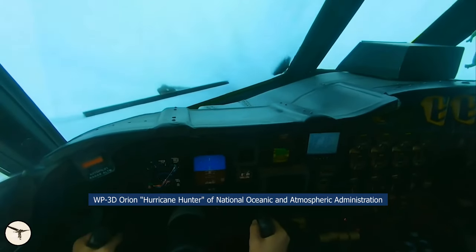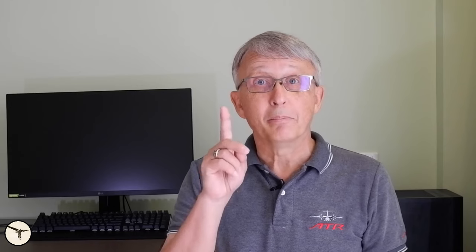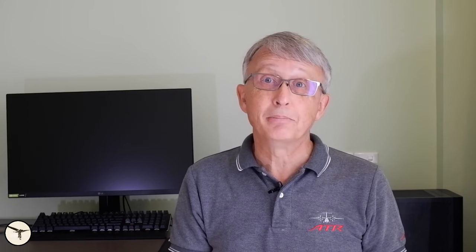When it comes to this limitation, there are two things you must remember. 1. When flying in severe turbulence, the airspeed will change rapidly. Therefore, you should maintain a speed well below rough airspeed. And 2. Rough airspeed is published for the maximum weight of the aircraft. When the weight is reduced, the rough airspeed is reduced in accordance with this formula. If you recognize the formula, it is because you can also use it to calculate the stall speed, for example.